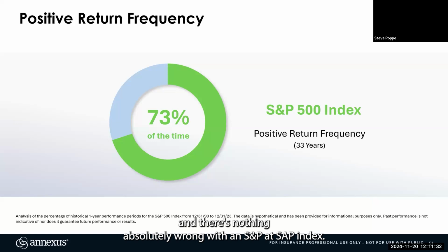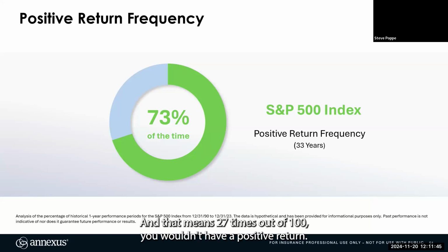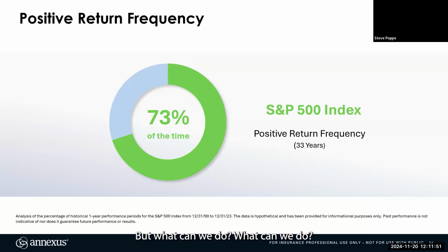There's nothing absolutely wrong with an S&P index. It's the gold standard, it's great. But on an S&P index, what you'll find over the last 33 years, 73 times out of 100, you would have had a positive return. And that means 27 times out of 100, you wouldn't have a positive return. There's nothing wrong with that. That's good. But what can we do? What can Hancock and Annexus do to make this more positive for your clients?